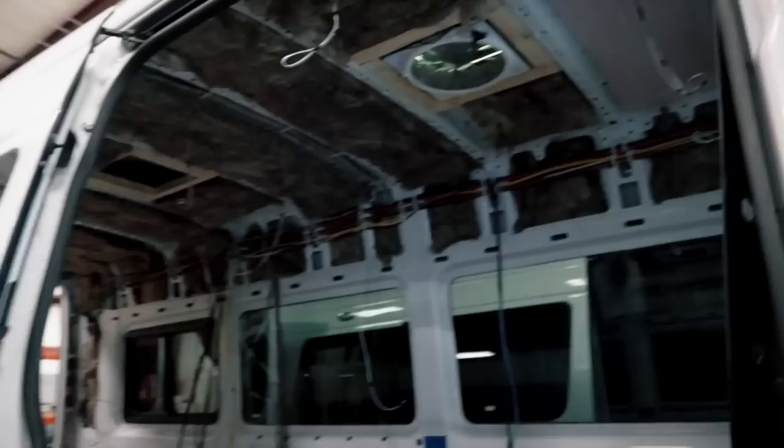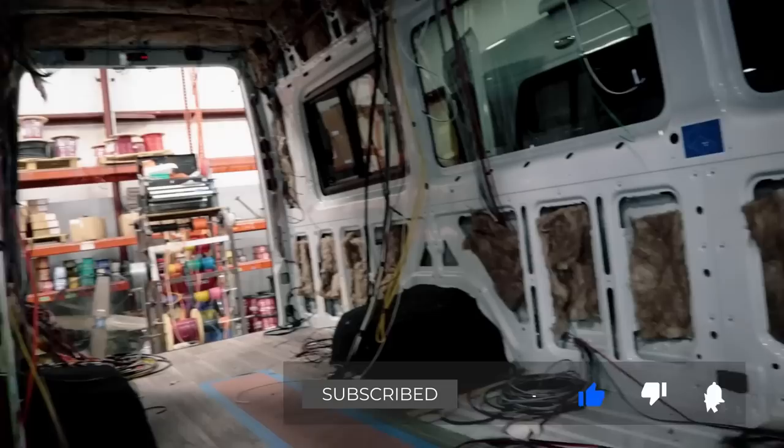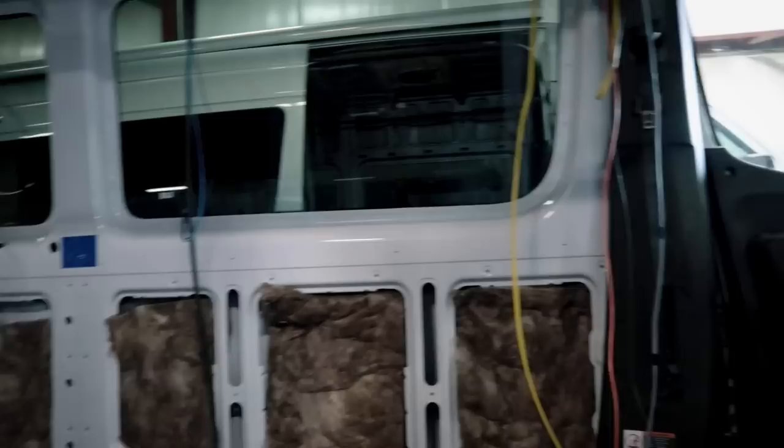All right, so here is some insulation being put in this vehicle. As you see, we've got that poly wrap coming up for the front, and then switching over to our Knauf insulation all the way through. A lot of your wiring is hidden behind the insulation, and some is in front. This is the cutout for the shower, right here.